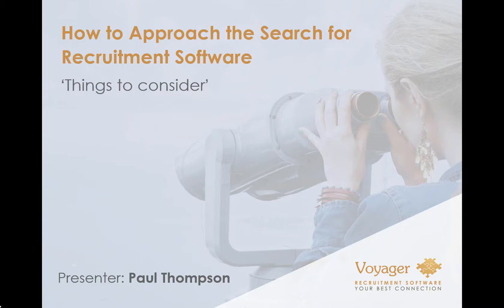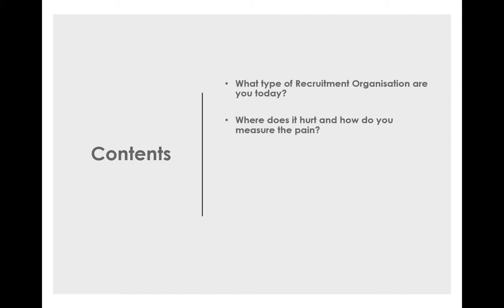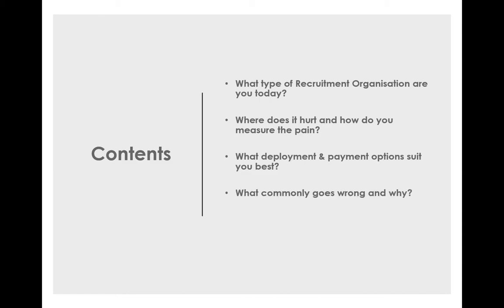Now, it sounds obvious, but before you start your journey, we'd ask you to ask yourself some very simple questions. What type of recruitment organisation are we today, and how might that be different in a year's time? Where does it actually hurt in our business, and how are we measuring the pain of our current processes? And what type of software deployment is going to best suit our business, and how might we be best paying for that? Also, what commonly goes wrong and why? And also, try to keep one eye on the software provider and not just the software itself.